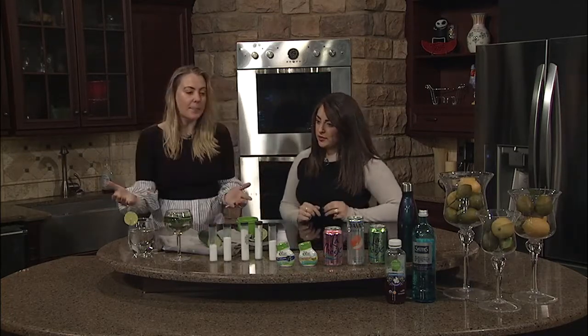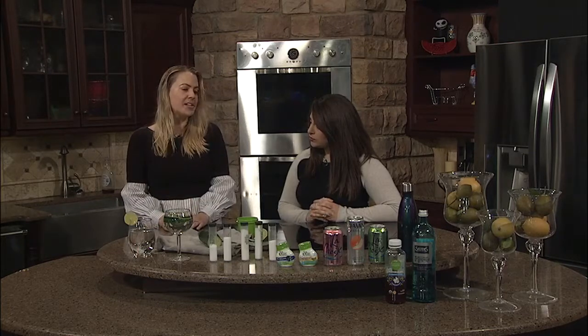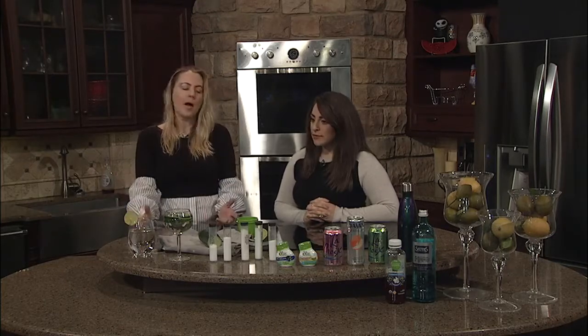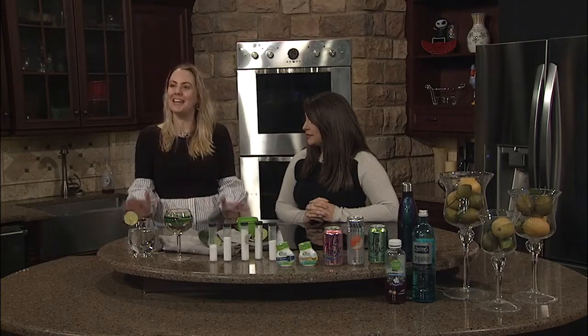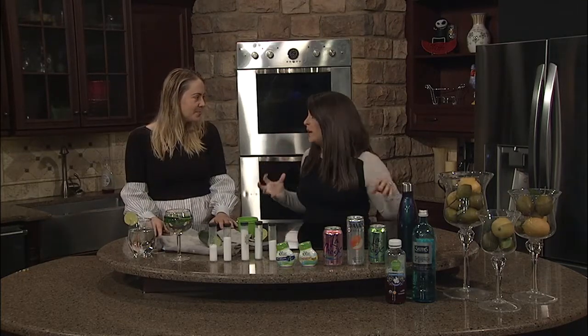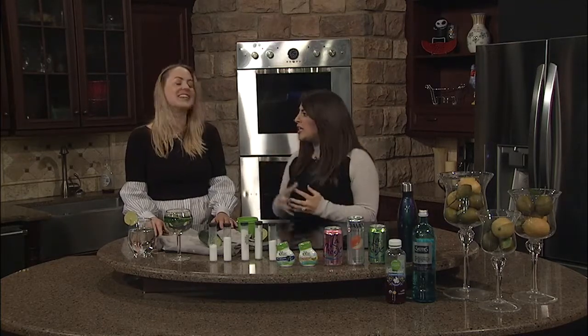I wanted to give lots of options that don't have the added sugar. You can get creative with your water. I hear so many times, but I don't like plain water. Hey, you can have lime, lemon, cucumber, basil, mint, watermelon, frozen berries, ginger. And there are water bottles that have infusers in them, so you can put fruit or anything you want in there.